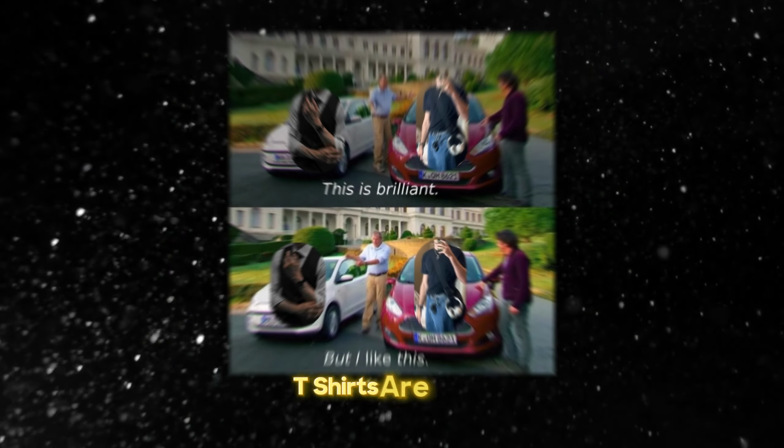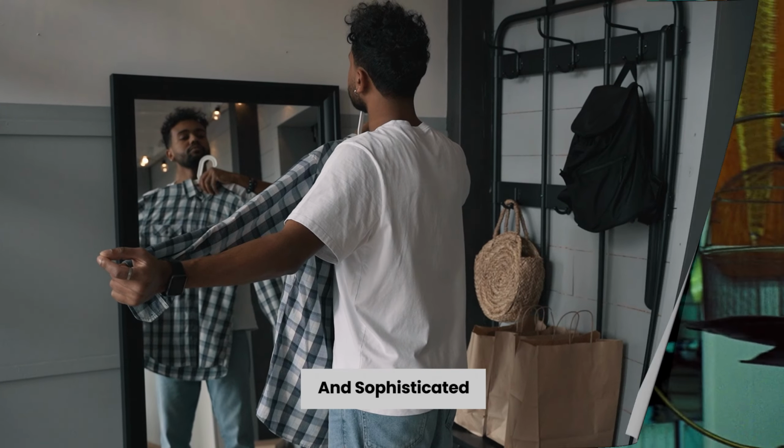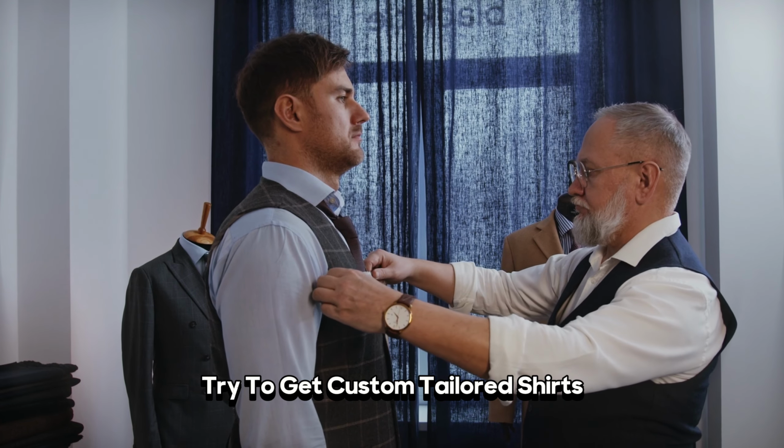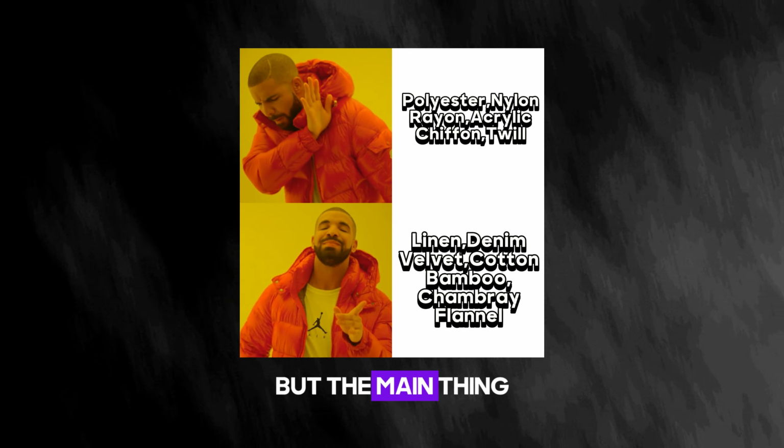Fourth, shirts. T-shirts are good, but shirts are even better. They are more masculine and sophisticated. Avoid baggy shirts instead. Try to get custom-tailored shirts according to your body. They are a far better option than luxury brands, but the main thing is fabric. Please don't go for shiny shirts. They look cheap and childish. Cotton, linen, or flannel are great options.